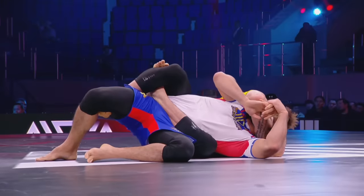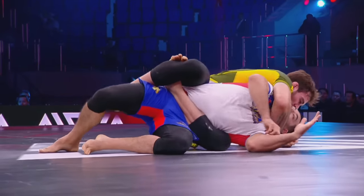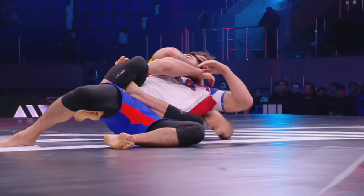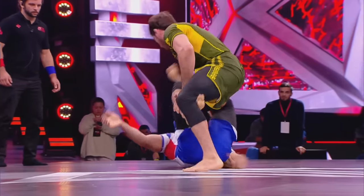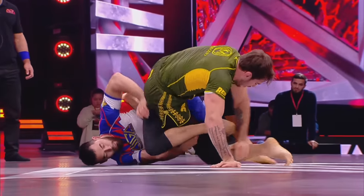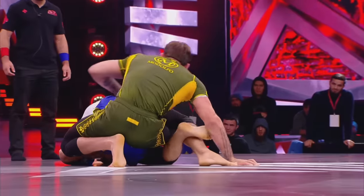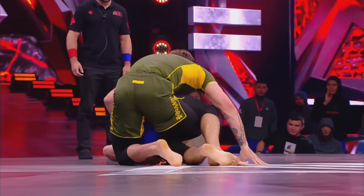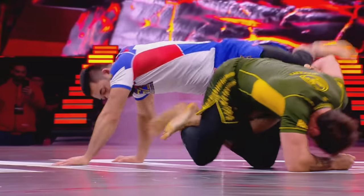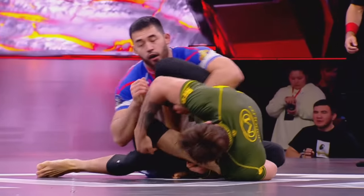I'm going to say that. I find it hard to think of many people who could survive in that position for so long against Giancarlo Bodoni. Here's that single leg exchange from Alibi. There's the big trip, so close. And that could have changed the course of the match entirely.